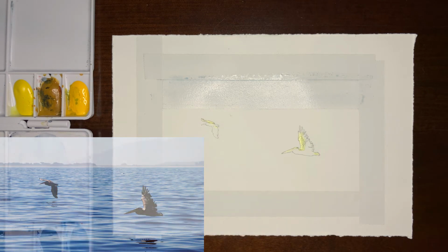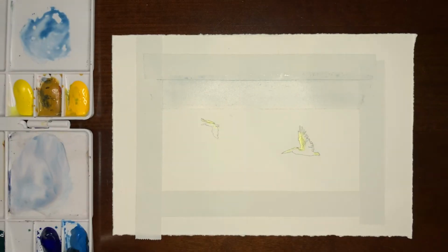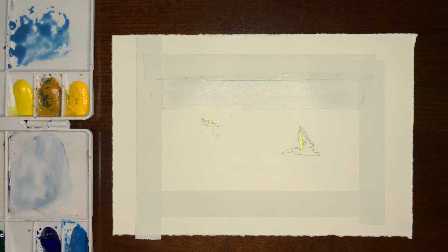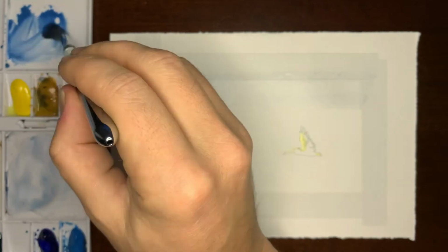In the meantime, we're going to mix up the color for the water. So for that, I'm going to use a different pool over here, and I'll take a brush and create a pool over there. I'm going to use Cerulean Blue again. For this one, I want to mix up a lot because I'm going to be using this throughout the piece and on a large part of the piece as well. And then I'm going to mix some of that French Ultramarine with this to deepen the blue a bit.